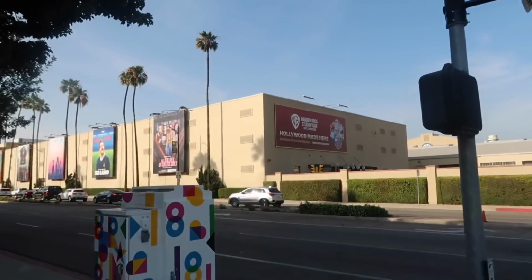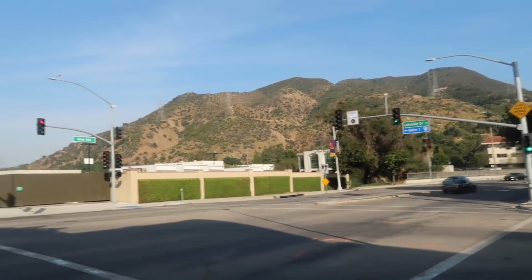So here, you were talking about how you like Paramount a lot. Did you like Warner Brothers as much as Paramount? I still like Paramount. I think Paramount's still the best. Okay, Paramount number one, then Warner, then Universal? Yes. Makes sense. There it is. Warner Brothers right over there. Hollywood made here. Also Walton's Mountain right there.